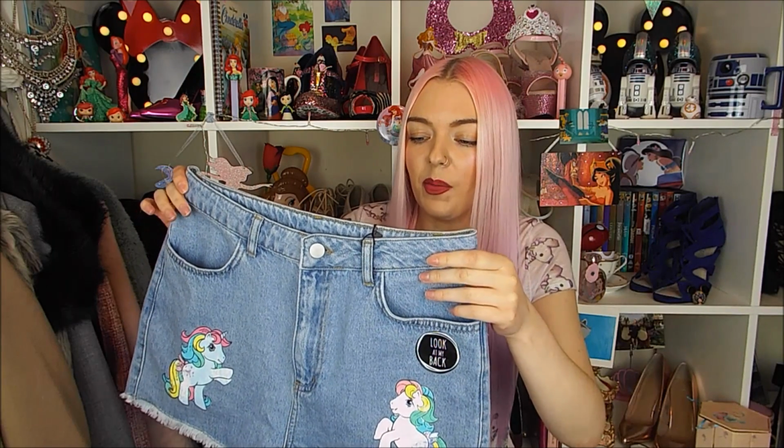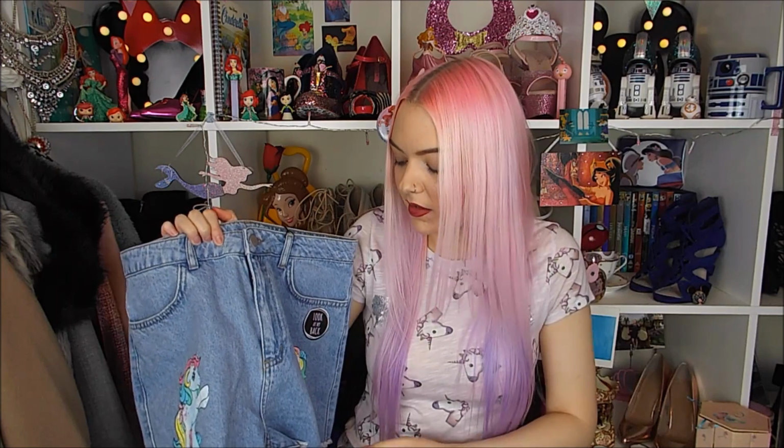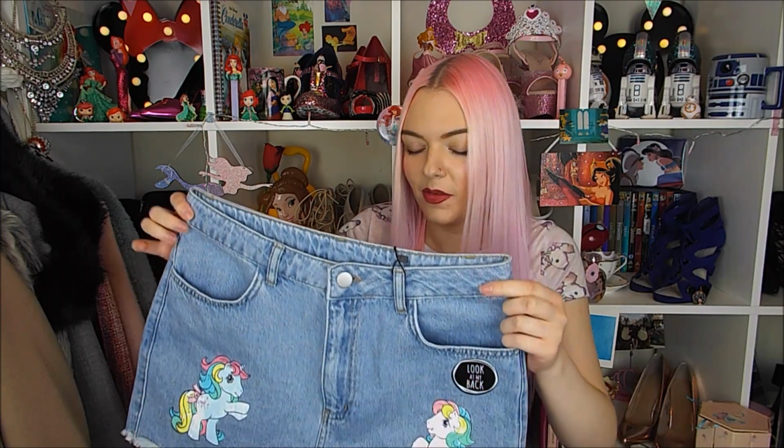So I was really surprised when I saw that these were £15. By this point I was like, oh, but they'll match the denim jacket if I can get the jacket. But I didn't want to pay £15, but I just feel like they go so well with the jacket. So I did actually intend on taking them back after I tried them on at home. I thought I'll try them on, see how much I actually like them. And yeah, of course, I tried them on and I absolutely bloomin' loved them. So they're not going back, but I'm not happy that I paid 15 quid for them.